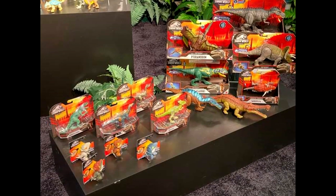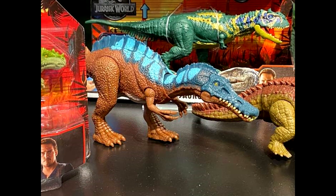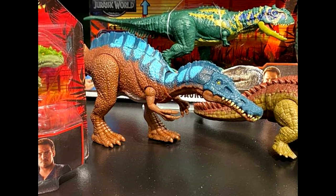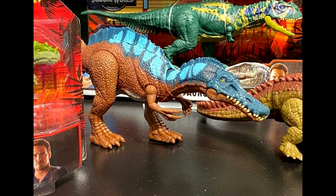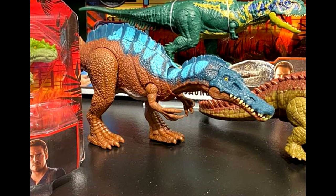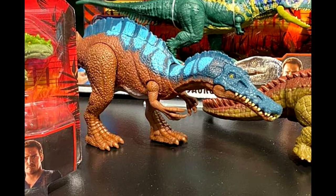Then we have another image showing quite a few of the current Primal Attack figures that are out already, and then I believe this one here might be the Irritator. I'm not 100% sure, because it hasn't actually been named by Mattel quite yet, or at least I haven't heard anything as far as what the name would be, but it definitely looks like the Irritator to me, so I'm assuming that's what that is, and regardless, it is really beautiful as well. I really like the blues on it, the fantastic browns, everything on this figure looks incredible as well.